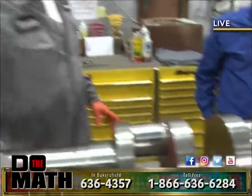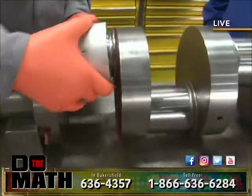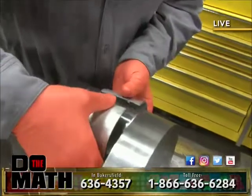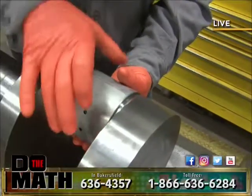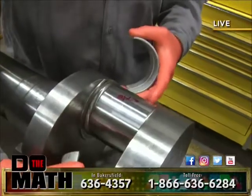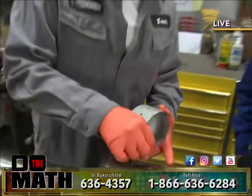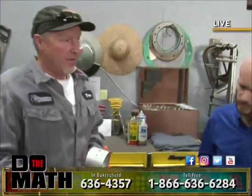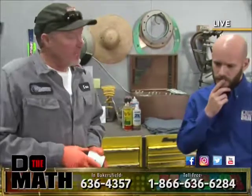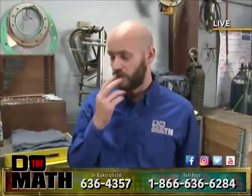Yeah, and for this piece right here, we actually use what's called a plastigauge. You cut a couple of pieces and you sit them in here, and then you put the cap back on and re-torque. When you pull this off, it'll have smashed that little piece in there, and it'll give you a scale that you can read, and it'll tell you if it's got anywhere from 2 to 6 thousandths clearance on it. Precision measurement is a key of the craft here.